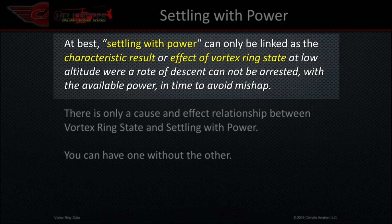At low altitude, where a rate of descent cannot be arrested with the available power in time to avoid a mishap. So once you get down low, like we said, if you're below 500 feet or even below 1,000 feet and you start getting into either one of these, either settling with power or vortex ring state, to be honest, the recovery is still about the same. You have to get out of that descending air. So if you don't have the power available, then you're kind of screwed. You're going to have to get forward airspeed to get that ETL, so to generate lift to get out of it.